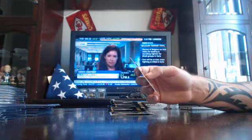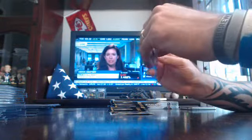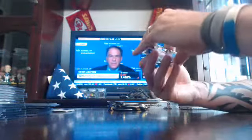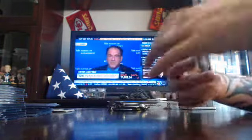And you've got an auto on there too. Base auto. St. Louis Cardinals, Tim Cooney. Tim Cooney, St. Louis Cardinals. And two base. Mini of the Pirates, Austin Meadows. Base. Die cut of Cubbies Jorge Soler and Jose Abreu. Base. Four base.